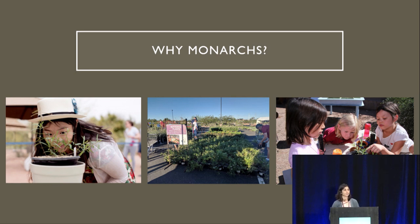Conservation action for monarch butterflies is also really easy. It's easy to ask people to add some native milkweeds or some native nectar plants into their urban spaces. And I'll talk about this a little bit more, but our project began focusing on urban spaces and we've sort of expanded out into wildlands areas as well.